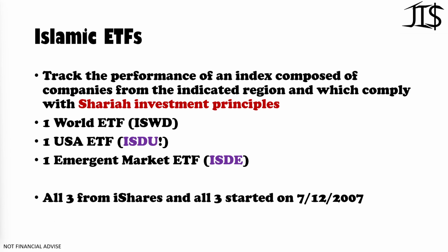So all three are from iShares, so from BlackRock, and all three started on the 7th of December of 2007. And that's really nice because then we also have a comparing point for when they started.